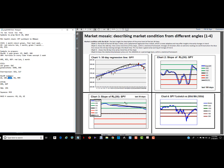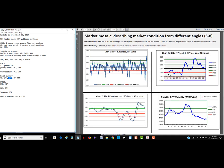See the pullback coming back towards the long-term average. That nice measured move, now it's at the long-term average for percent stretch. We're now back into the area where we're no longer extremely extended, so this could actually be day 1 of this recovery. So we saw strength, pullback, ending in a white candle, and then gains. So that's the argument for the upside on a technical basis.